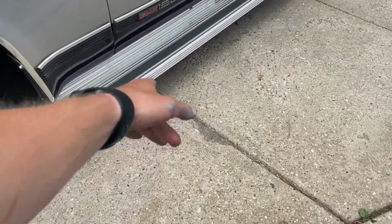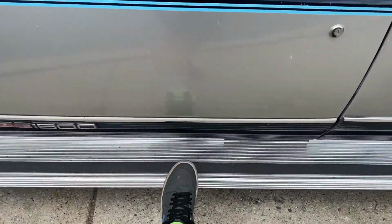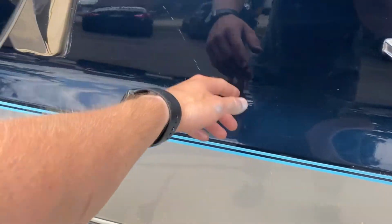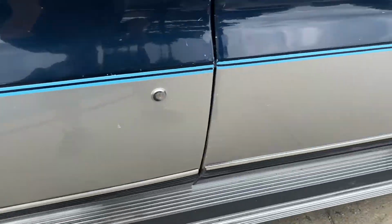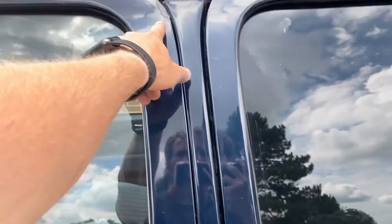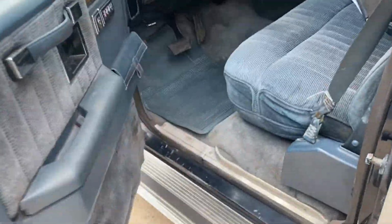GMC truck rallies, you've got the whatever those are called, step rails. I always forget the name of those. A couple more miscellaneous chips on the paint. I mean, it's susceptible. It's common on these. People drive them for enjoyment. There's a touch-up right there.